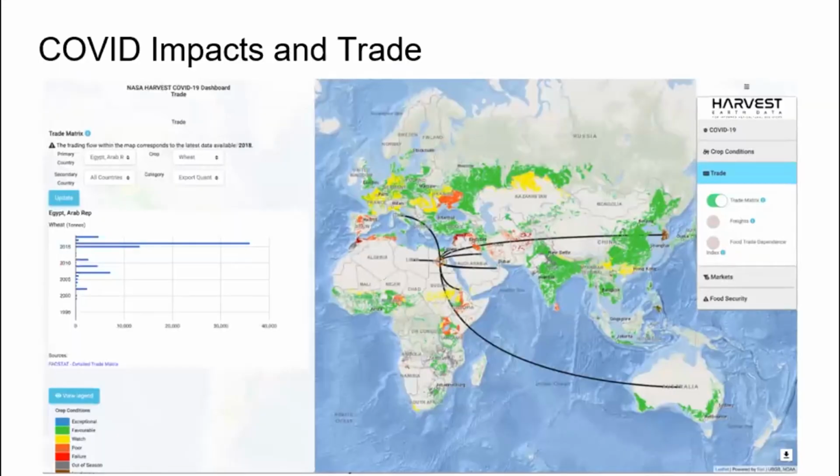In addition to visualizations, we also invest a lot in making the data useful and intuitive. So if crop conditions are bad, as I think as an example I was given before, in a place where you import food from, this helps you understand what might unfold in the coming weeks. So this is a way of looking at markets, trade, crop conditions, and how they work together.